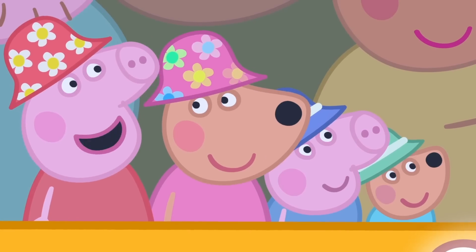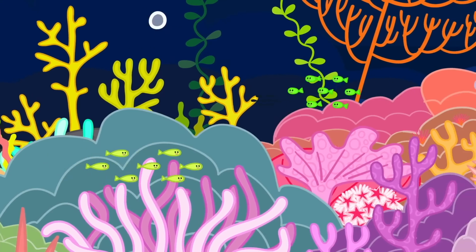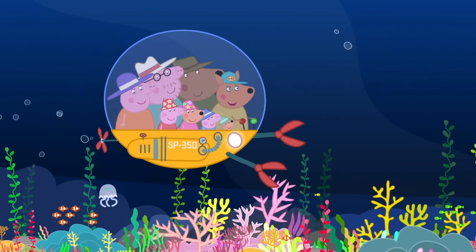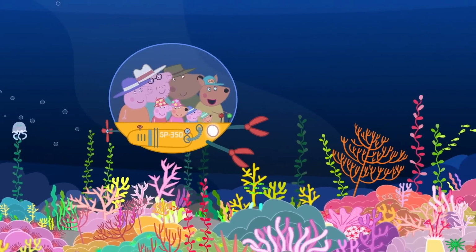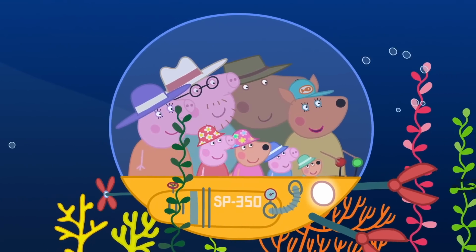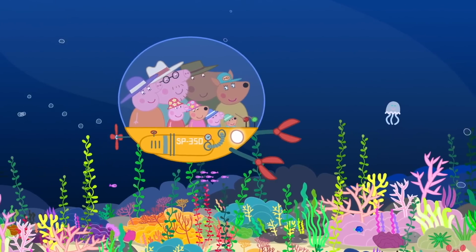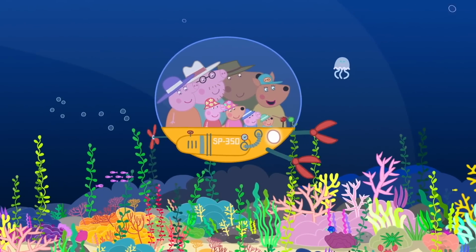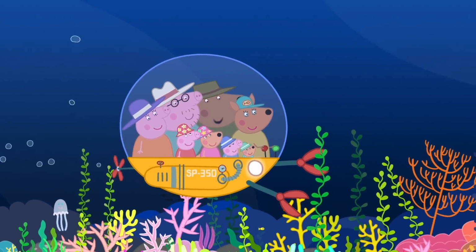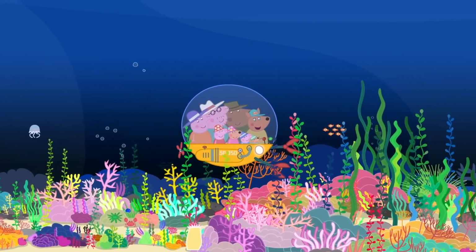Wow! It's all the colours of the rainbow. That's coral. Coral is made of lots and lots of tiny creatures. Ooh! And the coral stretches for miles and miles. We call it the Great Barrier Reef. It's my job to keep the coral safe. Can we take some coral home with us? Sorry, Peppa. We can look, but we mustn't touch. If every visitor took a little bit of coral home, soon, all the coral would be gone. We must never, never take anything away from here.